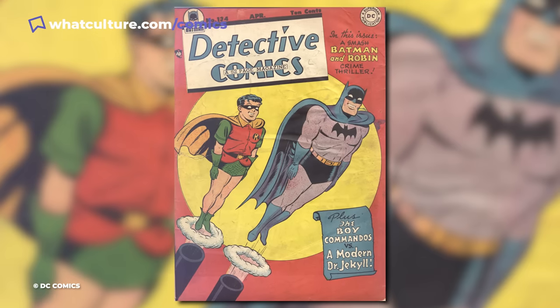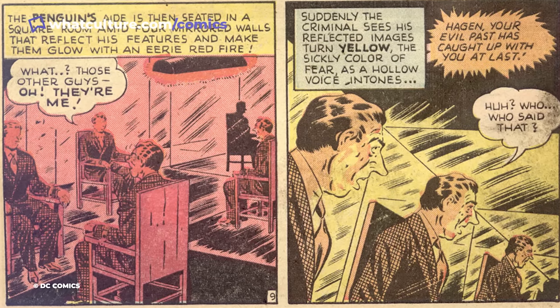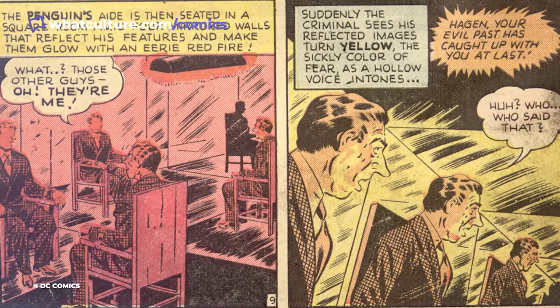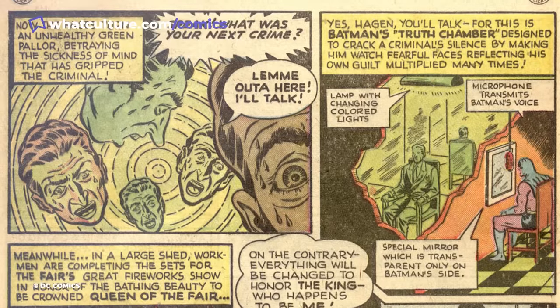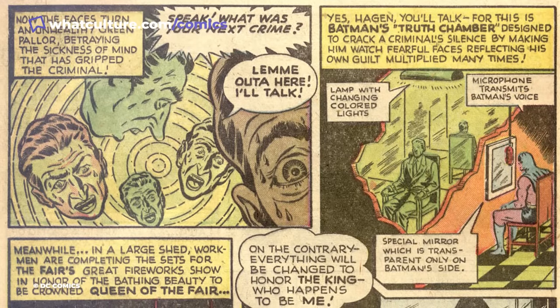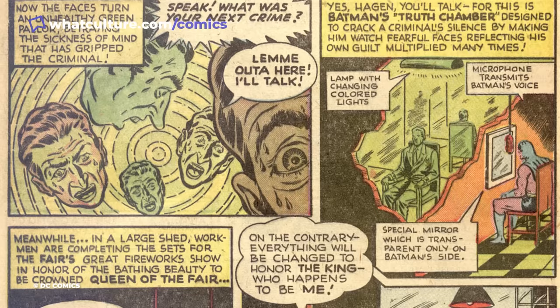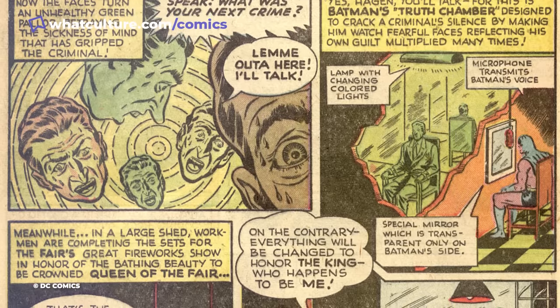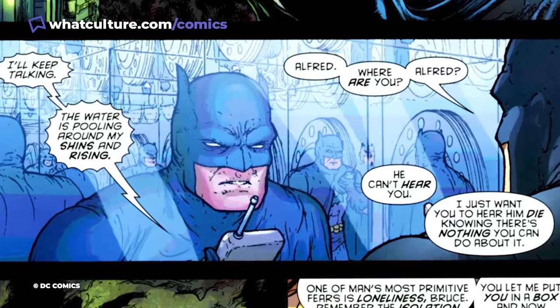Detective Comics issue 134 revealed a truth chamber had been created in the Batcave. It was an interrogation room that Batman had built to bring criminals to get the truth. The walls were completely mirrored, with some of them being two-way mirrors, so Bruce could keep an eye on his suspects. Overhead, there was a multicolored light and a speaker that greatly amplified the Caped Crusader's voice, and in the center was a single chair, where the suspect was often tied. It was all a very effective setup to get even the most hardened criminals to confess.